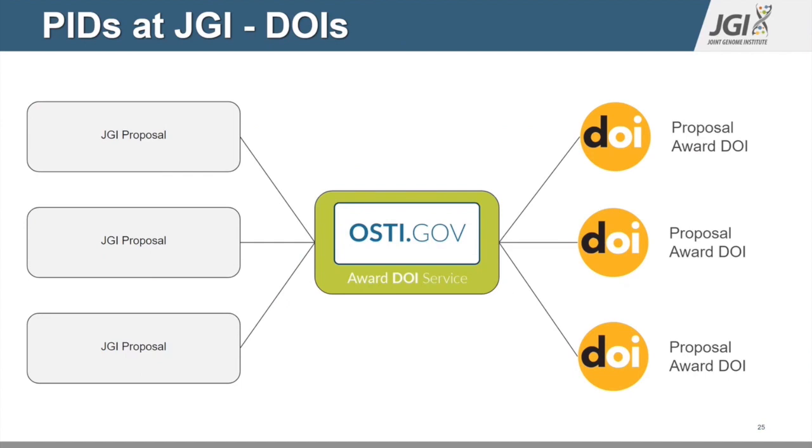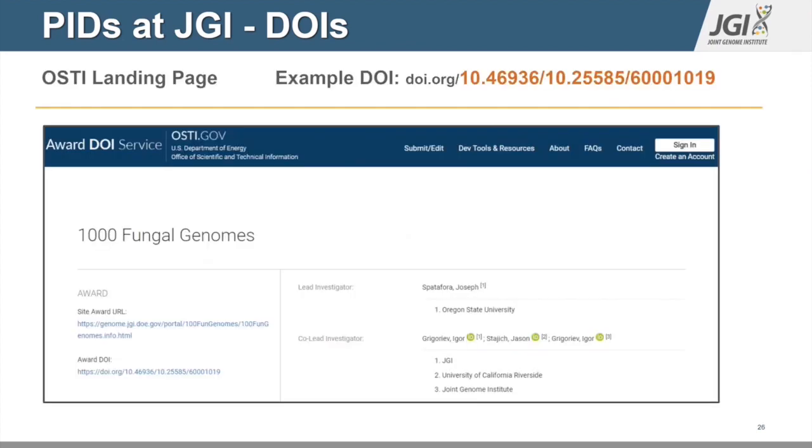So moving on to DOIs, I know that there has been a lot of talk in this group about these things that we call digital object identifiers. In fact, I think at the last meeting, we got to hear a lot about what IMSL and PNNL are doing with DOIs. So at JGI, basically what we're doing is assigning DOIs to accepted proposals. It's relatively simple. We do this automatically through OSTI's Award DOI service.